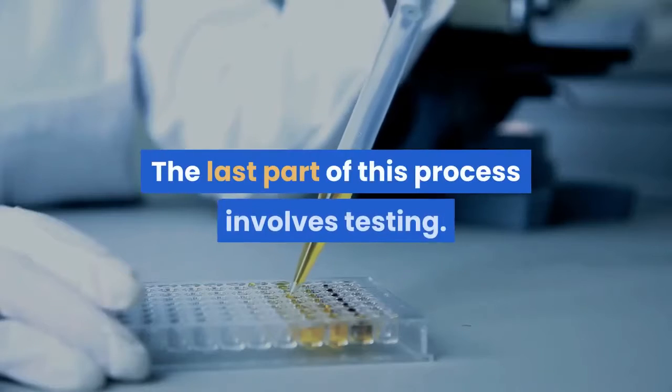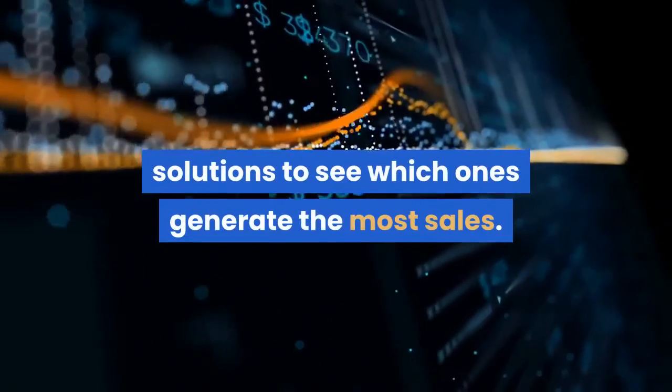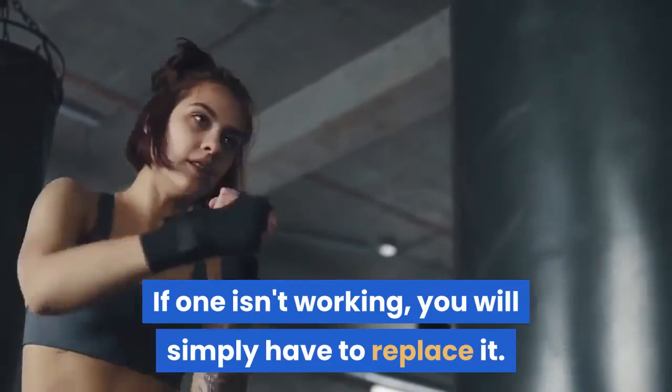The last part of this process involves testing. You will want to test all of the potential solutions to see which ones generate the most sales. If one isn't working, you will simply have to replace it.